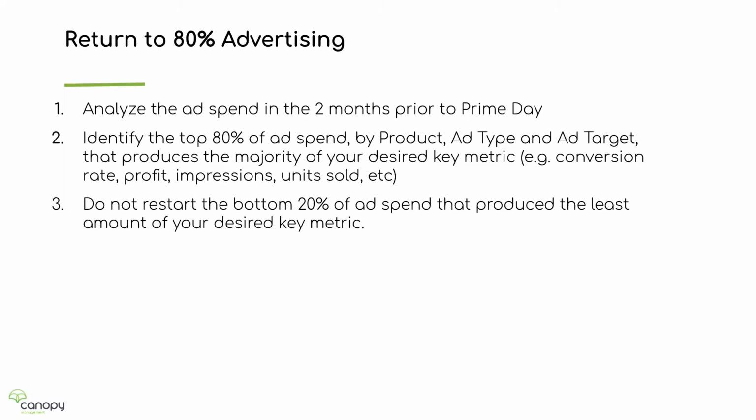For branding purposes, those who want higher impressions and higher visibility, sometimes that can be a launch strategy. That may be the metric that you're going after. It could be just units sold, specific units sold on a product that you're trying to rank for. That also is regarding a product that you may be trying to launch.